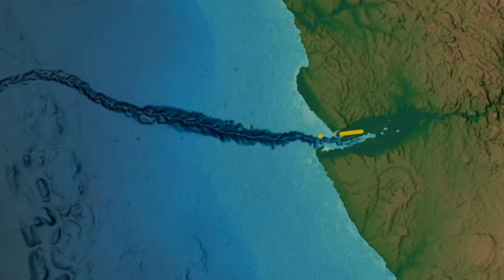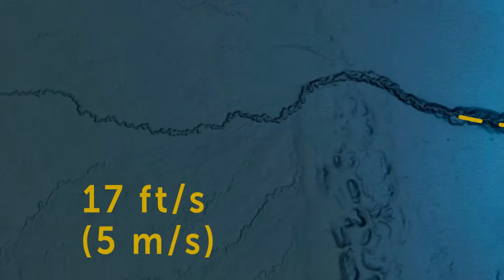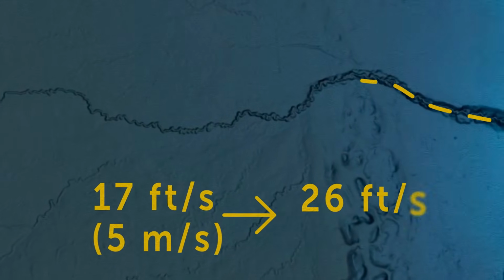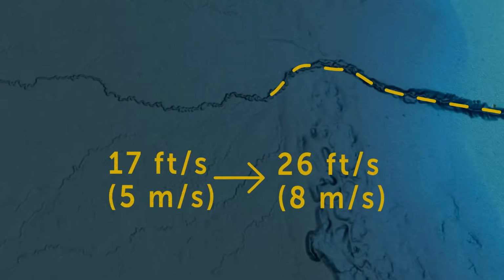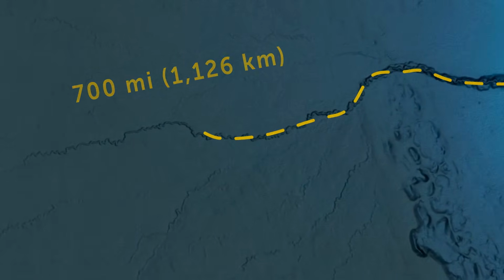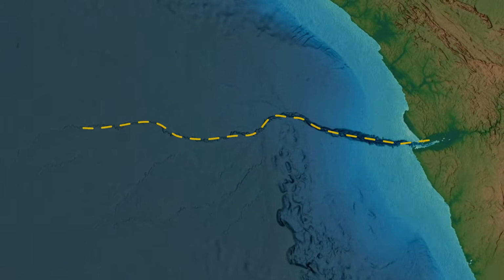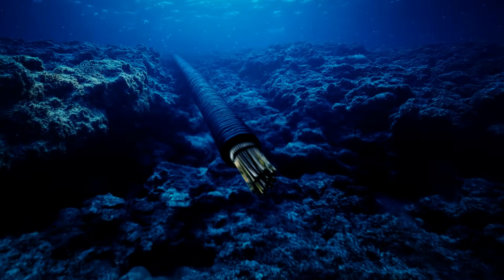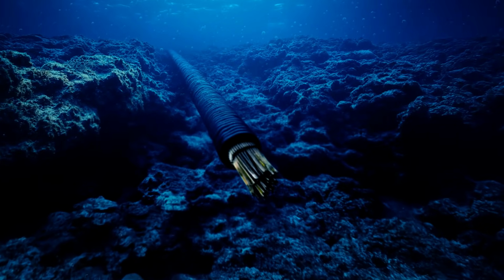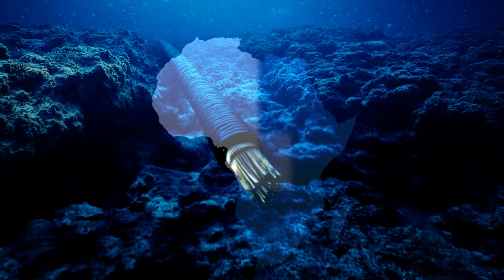This sediment avalanche accelerated, increasing in speed from 17 feet per second in the upper part of the Congo Canyon to 26 feet per second when it reached the end of the channel, almost 700 miles away from the coastline. This route made it the longest avalanche of sediment ever measured on our planet. 2 days later, the flow reached the deep ocean. The avalanche broke 2 seabed telecommunication cables, cutting internet data speeds all the way across West, Central, and South Africa.